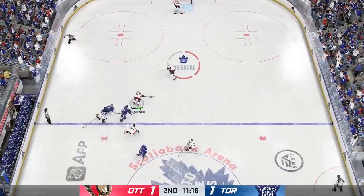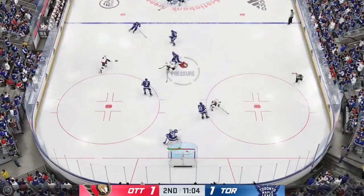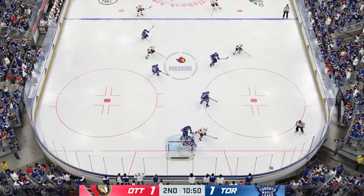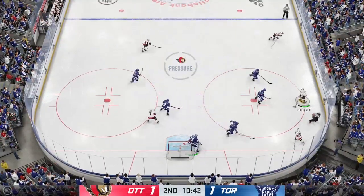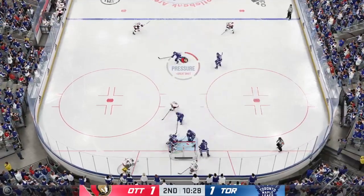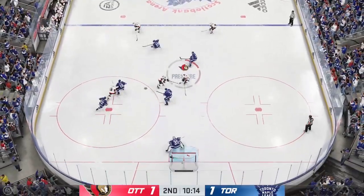Toronto's got the puck. Levels him with the hit. Big play inside the defensive zone. Here he is on the backhand. And it fakes off a stick in traffic. Handles the puck. Comes up with a stop. Grabbed along the boards by Tkachuk. Poked away in the offensive end.